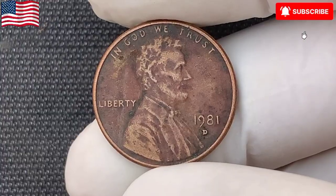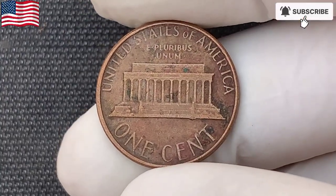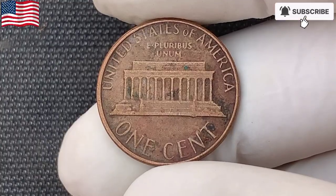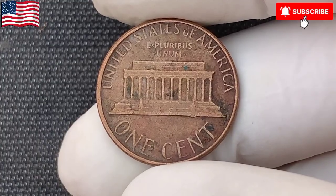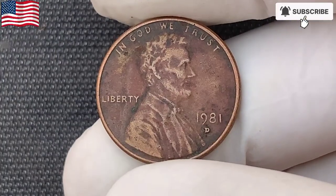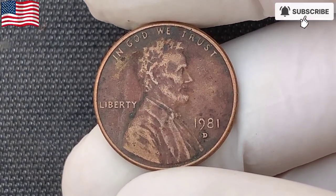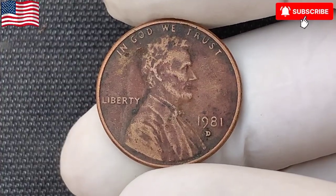This is significant because copper pennies are often more desirable to collectors and metal enthusiasts alike, especially as later pennies switched to primarily zinc with only a thin copper coating. This copper content gives the 1981 D penny a bit of extra heft and a richer color, making it instantly recognizable compared to its modern counterparts.